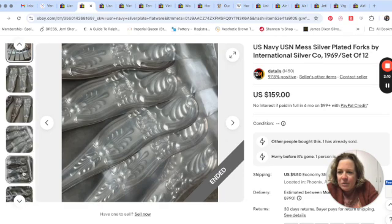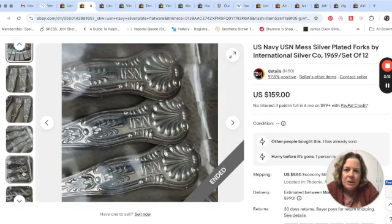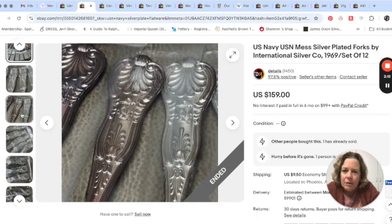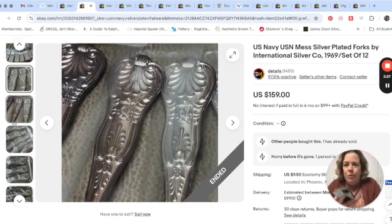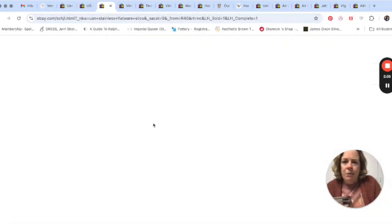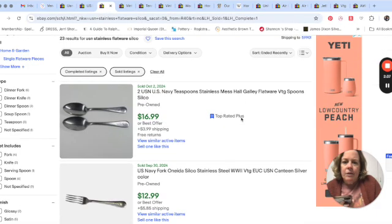Let's go down. I'll show you here. So they say USN possibly on one side, I think, and then on the front there's an anchor. The Navy anchor is engraved in it. Okay, so keep an eye out for that, but definitely looking for those US Navy USN markings. If we go over to the stainless flatware, you can see they're a lot plainer.